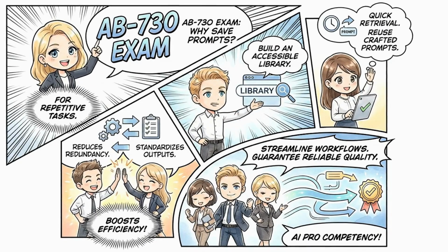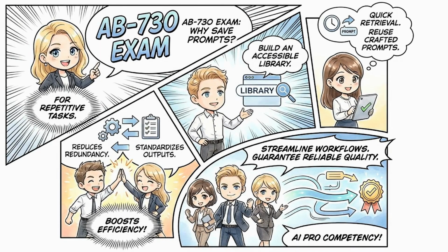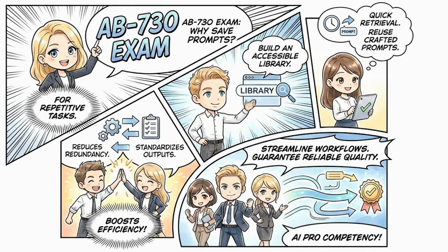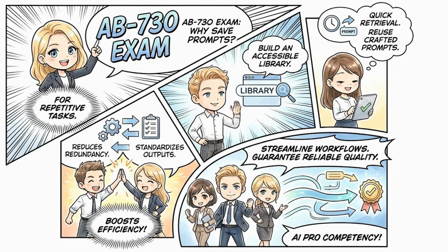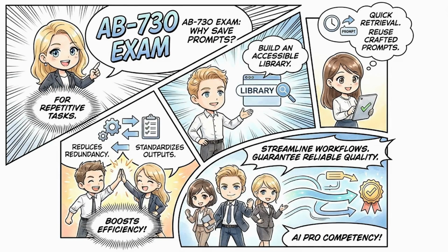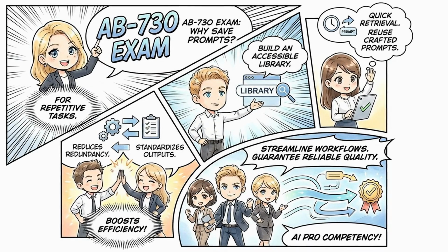For those preparing for the AB-730 exam, it's crucial to understand the primary purpose of saving a prompt. The exam emphasizes that saving a prompt is fundamentally about creating an easily accessible, organized library specifically for repetitive tasks. It's the core mechanism designed to reduce redundant work and to standardize the outputs generated by AI. This isn't just about convenience, it's about efficiency, consistency, and scalability in leveraging Copilot within a business context.